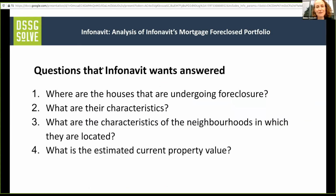So the questions that INFONAVIT wants answered are where the houses are that are undergoing foreclosure, what their characteristics are, what the characteristics of the neighborhoods in which the houses are, and ultimately also what the current property value is.